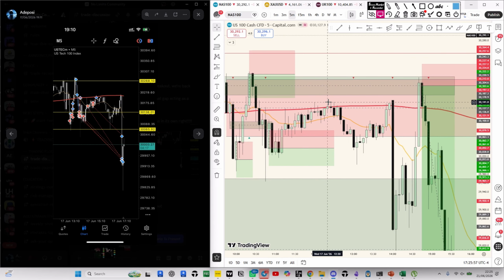So by the time we got to this point here, I already felt like, man, maybe this thing is reversing. I started closing, I closed some of my open trades there, which I shouldn't have really, because immediately I closed, then we started going down.